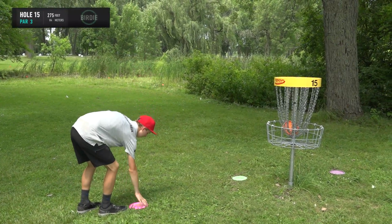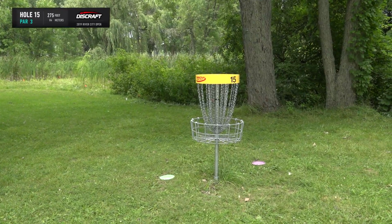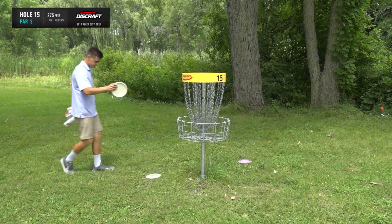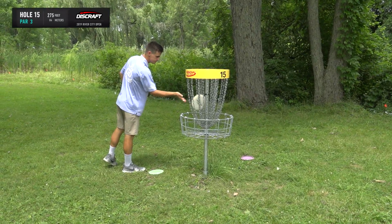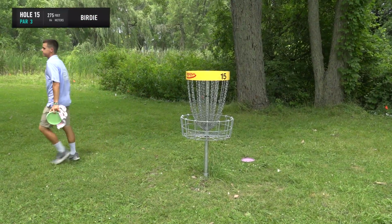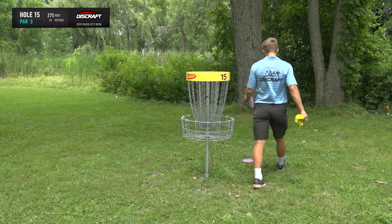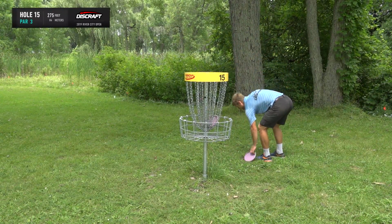Looks like he might have went OB. They didn't give him the birdie feature up top. We'll check it out on the score here. Oh, might have just missed the graphic there. There is a drop-in birdie for AJ. Yeah, he's starting to get on pace here to finish out the course. And Reed with a par.